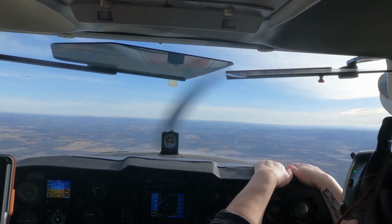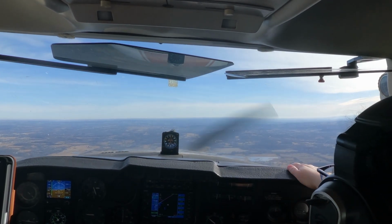225Q Lima is 10 miles to the north, looking for landing runway 18, Lee Summit traffic.